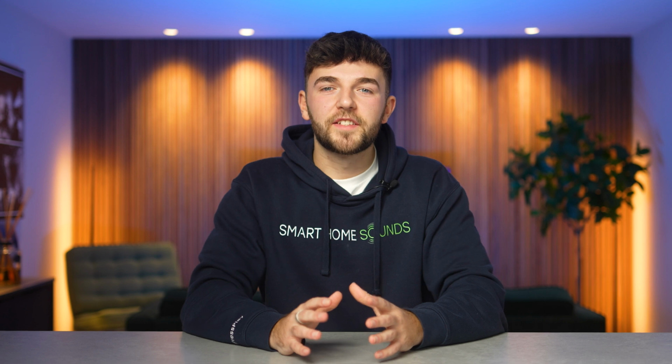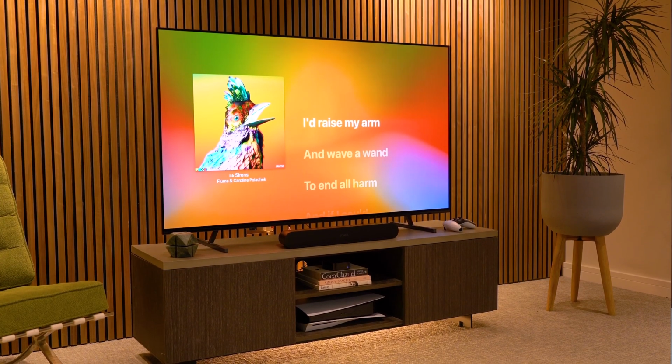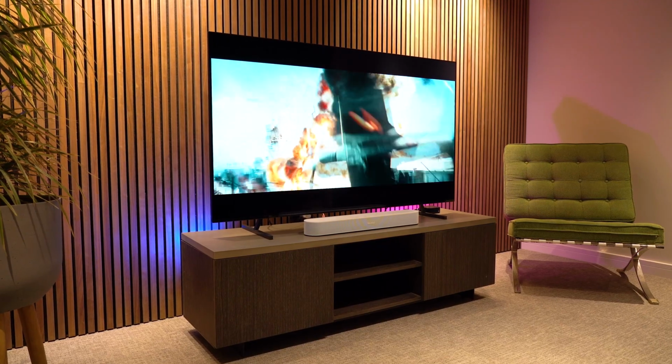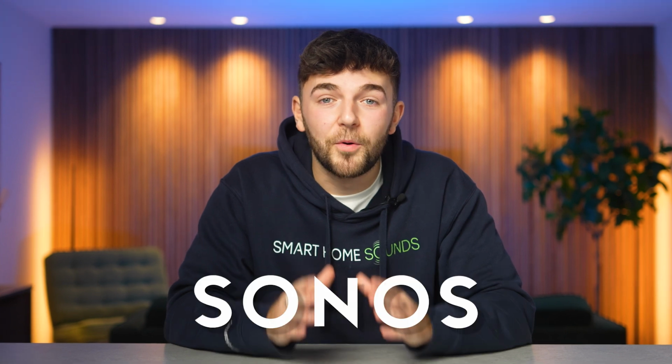If you're here for the short answer, it's pretty simple. Bass lovers who love listening to bass heavy tracks or the crash and rumble that you can feel in your bones when you're watching action movies, you don't need to overcomplicate things here. Add a Sonos subwoofer first.